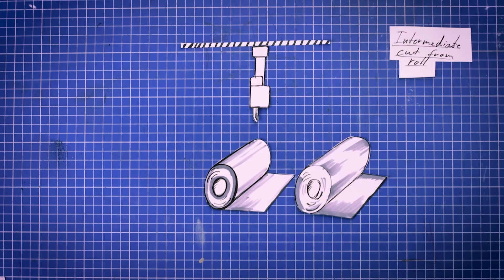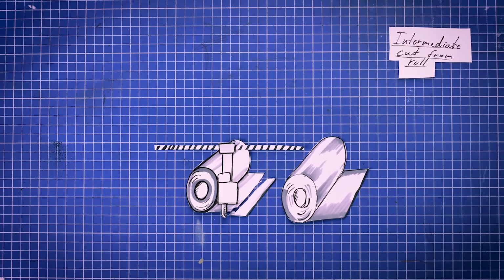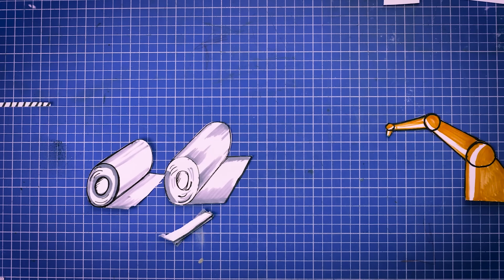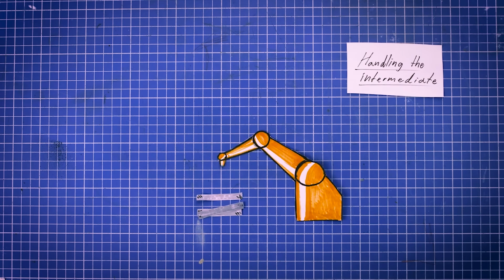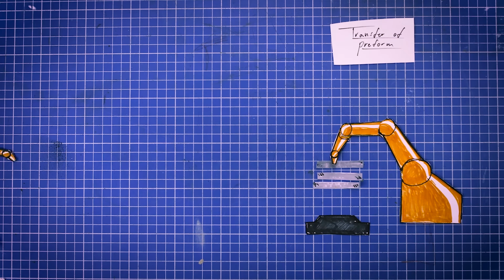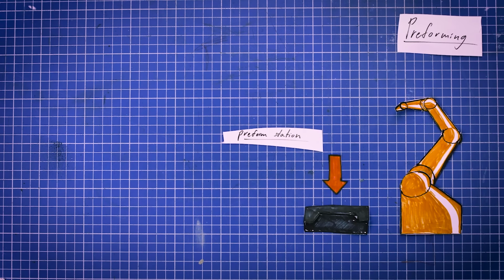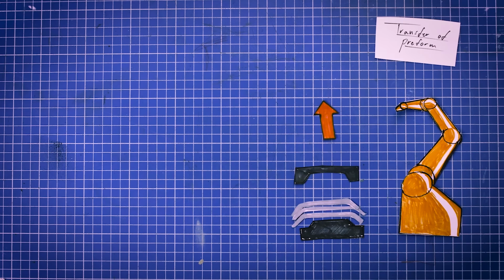First, you receive rolls of fiber, which can be carbon fiber, flax fiber, any fiber you'd like. These are then cut by a cutting machine that's controlled by a computer. These 2D shapes that are cut out are then handled by an automated robot that puts them into a preforming station. This preforming station applies heat and pressure in a mold and actually makes these 2D shapes into 3D shapes.